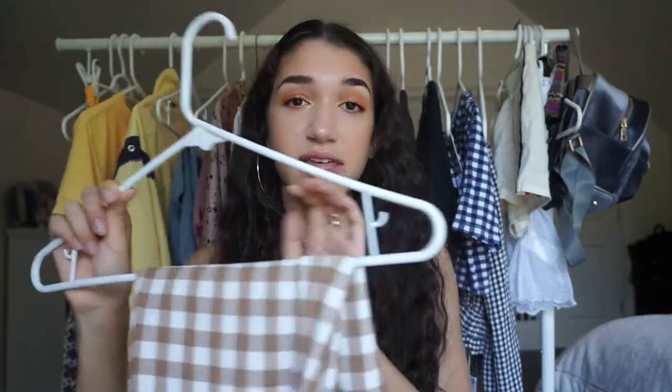I guess I would call them trousers even. It has a little zip on the side right here, but they're kind of high-waisted, and I also think this looks really cute paired with a black tube top or a little black tank top.